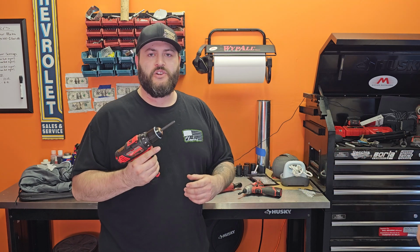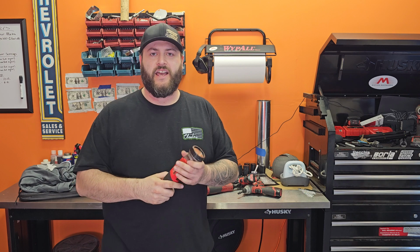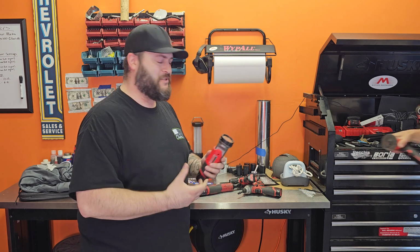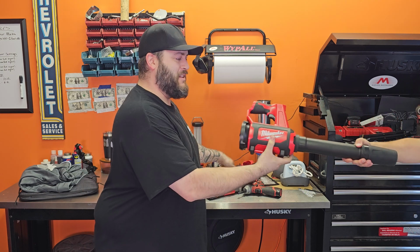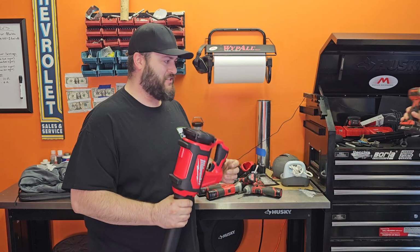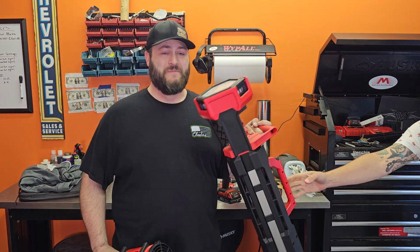Electric drill, for when you have to drill holes in things. That's good. A light impact, for when you can't hit hard. Okay, we got a die grinder too. Oh, we got a leaf blower for blowing leaves out of your garage. Oh my God, we got another impact, for the big jobs.